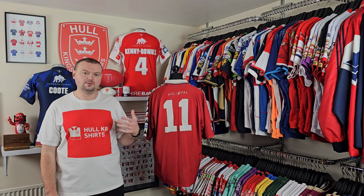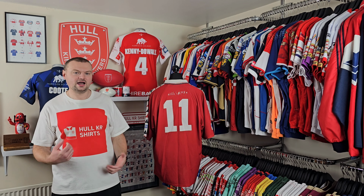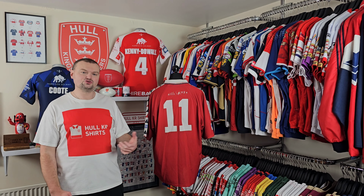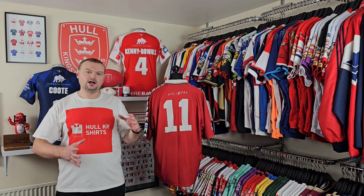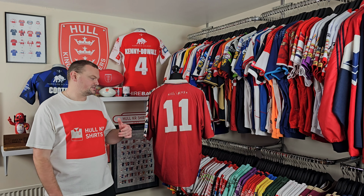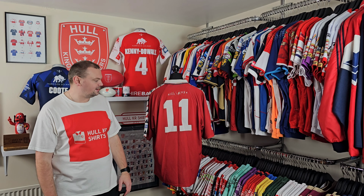Three players that I'm not massively familiar with. My tenure as a supporter didn't start until 10 years after this shirt was used, so everything I've learned and know has come from research. Naturally, there are always going to be some gaps in my knowledge when it comes to every single player that's played for this club, most certainly in years where I wasn't actually a supporter and actively learning as the season goes on.